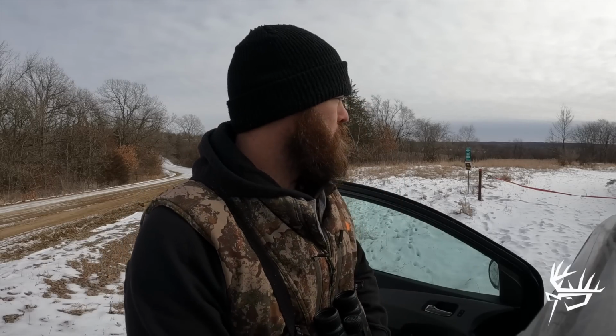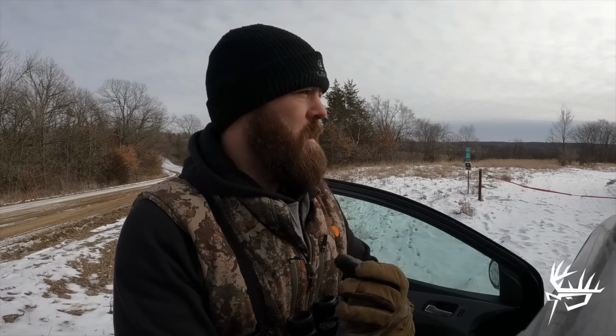Just getting ready to start walking here. Real quick tip, this time of year it's cold. It's probably in the single digits today, but obviously wear gloves. Put hot hands in your gloves. Keep your hands warm. You're gonna be able to walk a lot longer. I wear hot hands a lot because happy hands stay out in the woods a lot longer.